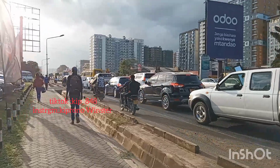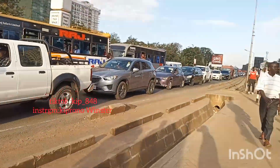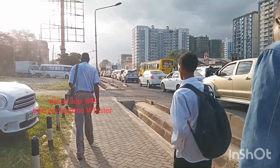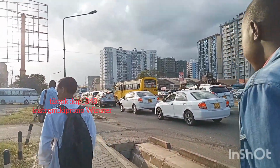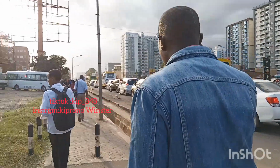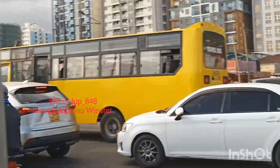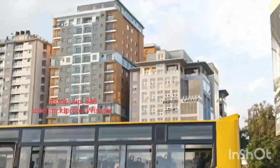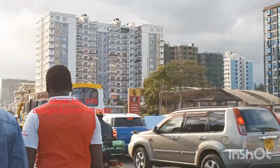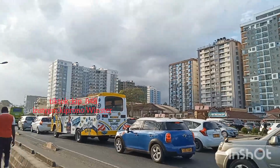This is Kilimani area. As you can see, there are a lot of tall residential buildings. This is a place where you will find a lot of apartments coming up. You'll find also car showrooms, as you can see. There are a lot of showrooms on the left side. I didn't capture that well, and also there's a bit of traffic right now because it's in the evening, but generally you can see a lot of tall apartments. This is Africa, this is Kenya. Those are apartments. You can see there are others coming up. There are others which have been completed, and generally Kilimani is a good area.